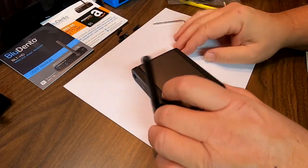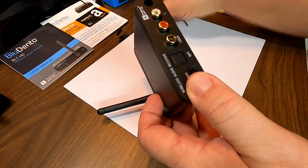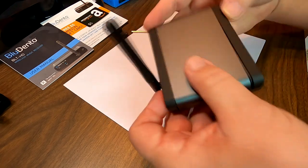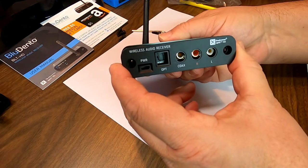Okay, so I've taken the little Allen screws out of the front and the back of this unit, and we're going to pop it open. So what you do is you take off the back piece first. Just comes right out.